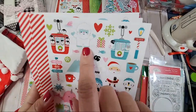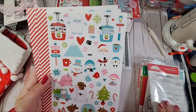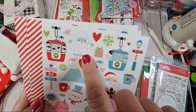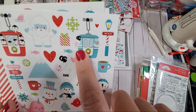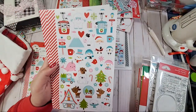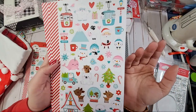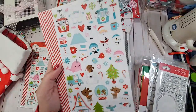Oh, look at that. Do we have a stamp for the Yeti, do we not? We don't. The Yeti is so cute with his beard. And look at this tram with the goat and the fox. This is just so cute. And obviously you can make scenes out of these guys, right? Like what we do all the time, we make scenes out of them.